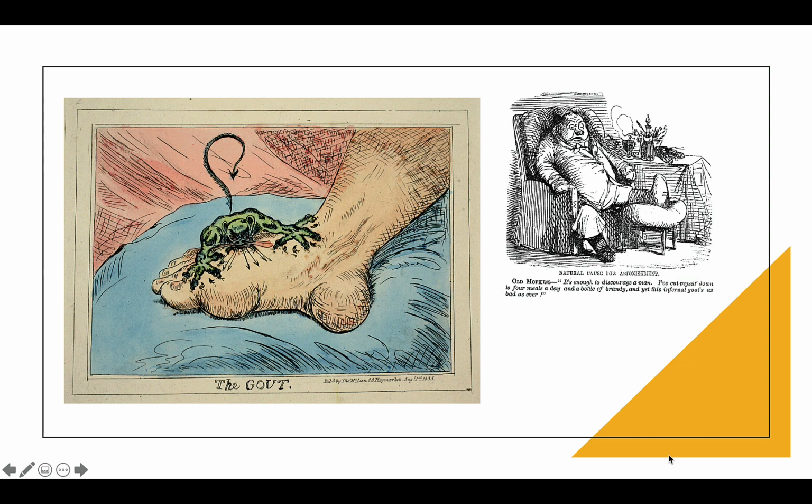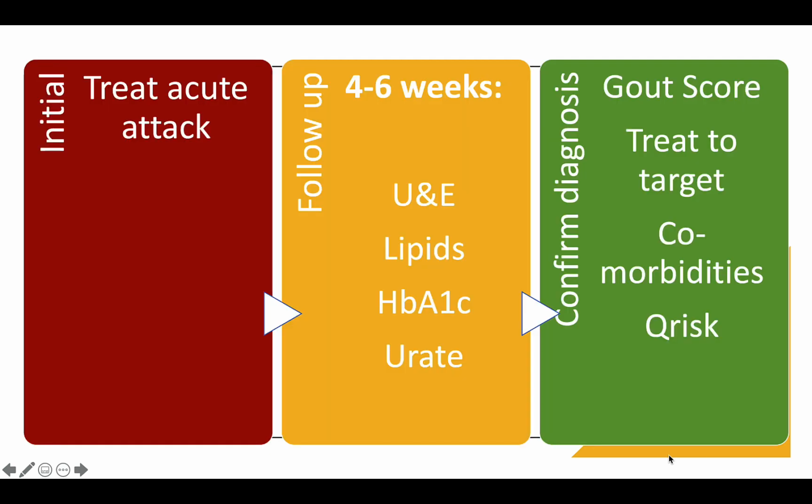And what these guidelines recommend is quite significant to a lot of the practice, and certainly my own practice has changed from reading this. We're going to break down this update into 3 parts: how we treat the acute attack, what we do on the initial follow-up in about 4 to 6 weeks, and then how we go about confirming the diagnosis and onward management.